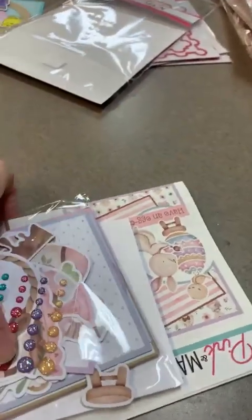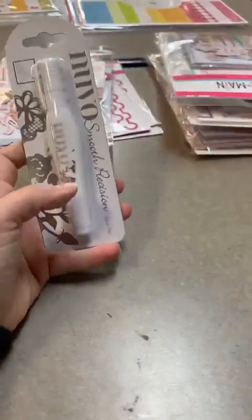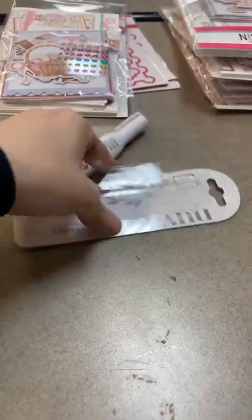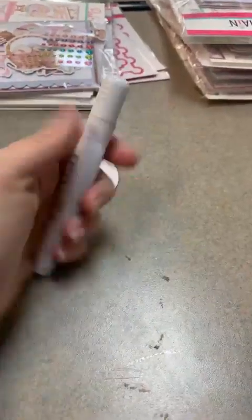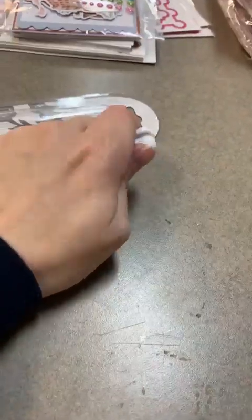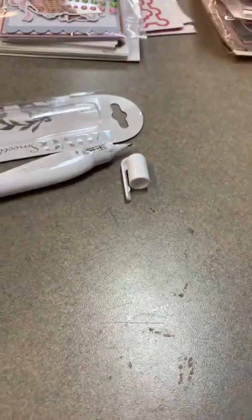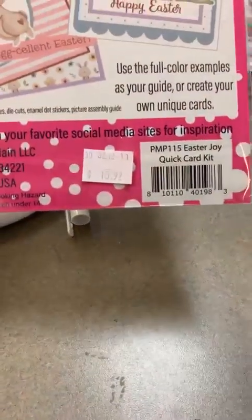All right, so I'm going to put that away here in just a minute. All right, and then just some fun other little things that came in. So we got in more of the Nuvo little precision glue pins. Price on the kits, I'm wanting to say $15.90. Oh, hold on. Yes, they're priced $15.99. Look at that. I was even on at that time.